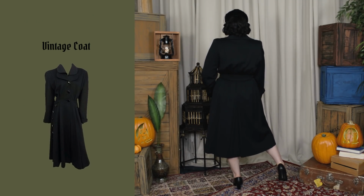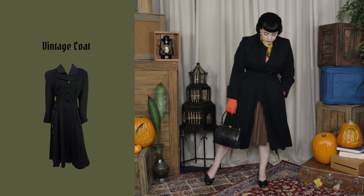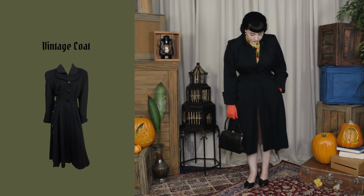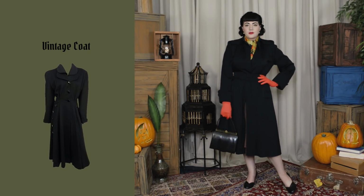No surprise there. In the fall and winter, you're going to want to get yourself a coat. Of course, you can buy a modern coat, use your modern coat, whatever you would like, but I suggest finding yourself a vintage coat in the era of your choice. If you usually wear 40s or 50s or 60s things, finding a coat from that era will really help you continue your vintage style even in the coldest of seasons.